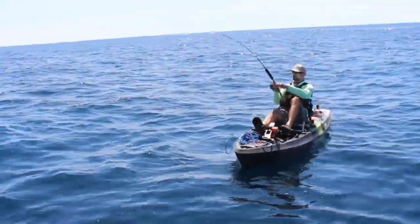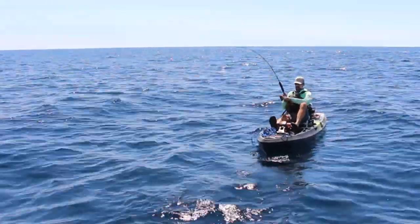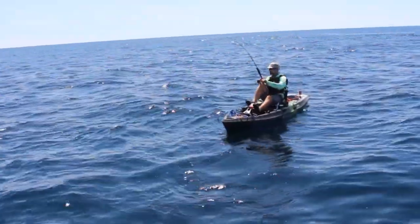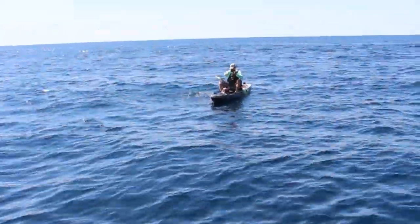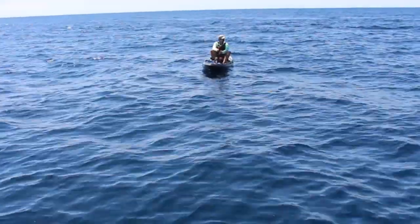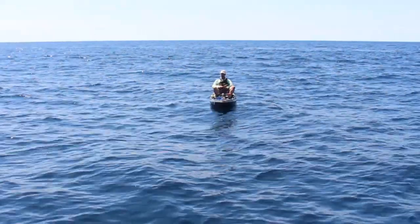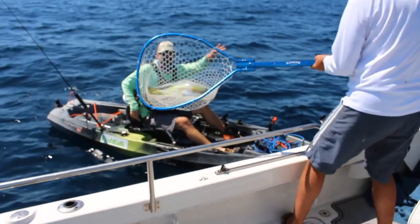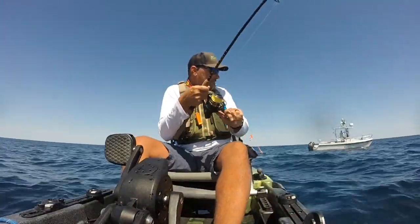That makes for a heck of a fight with these relatively small mahi-mahi. And he's on! Get it back! Alright! Alright! You got mahi-mahi! I love it. Eric's up next, and it does not take him long to hook up and catch a mahi either.